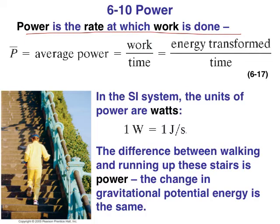To find the power to do something, you take the work, or Fd, and divide it by the time that it takes. We'll talk a little bit more about this, but work is very closely tied to energy, so it could be the amount of energy used divided by the time, and that would help you solve for power as well. Based on that, our units for power come from work divided by time, or joules divided by seconds, which is also known as a watt. So the only difference between walking and running up a flight of stairs is the power it takes.